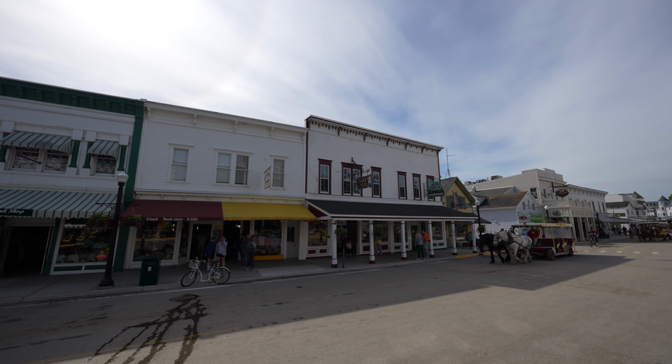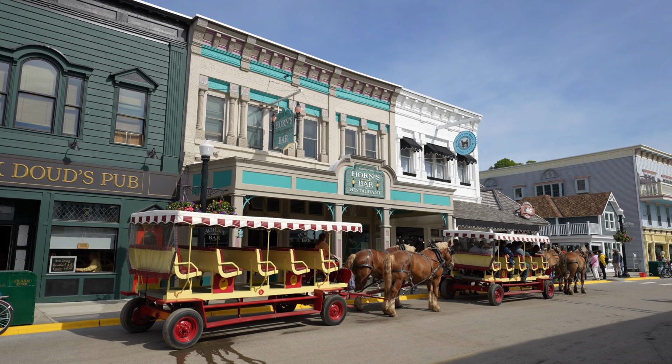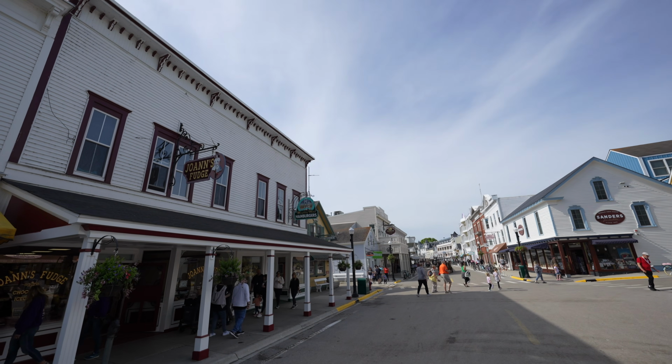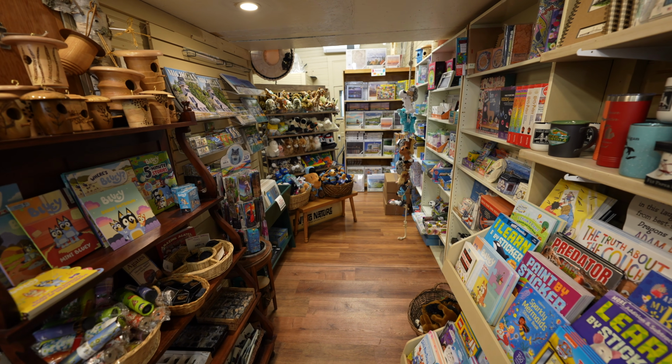The three main ways to get around the island are a carriage tour, renting a bike, or walking. We decided to do a carriage tour first, and when we bought a ticket, we had about a 30-minute wait before we could get on the next carriage. We used that to explore the downtown area and to go into a few shops.